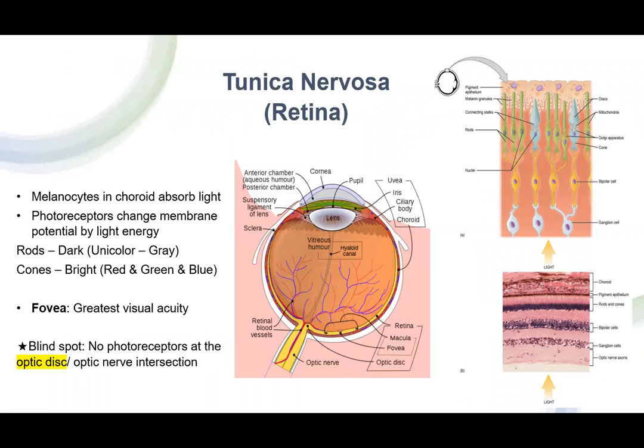Okay, let's move on to the tunica nervosa, which is the retina. The retina is the innermost layer of the eye. Be sure to remember that for the retina, most light is absorbed by the melanocytes found in the choroid layer. And the retina has tons of photoreceptors. They work to change the membrane potential stimulated by the light energy.